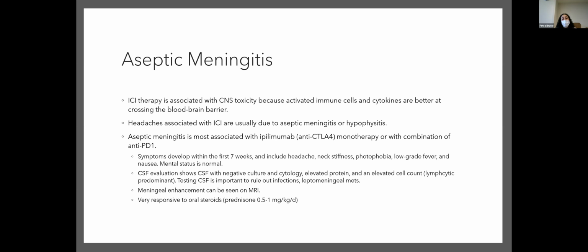And this tends to be very responsive to oral steroids. The recommended dose is 0.5 to 1 milligram per kilogram per day. The time course of treatment varies. I've seen some reports that said they only did this for 3 to 5 days, and some other reports that had to go on for 2 weeks. I don't know if that's just the patient kept having a headache. But again, this is the tough part about it when we don't have standard trials to figure out what is the best course of management.